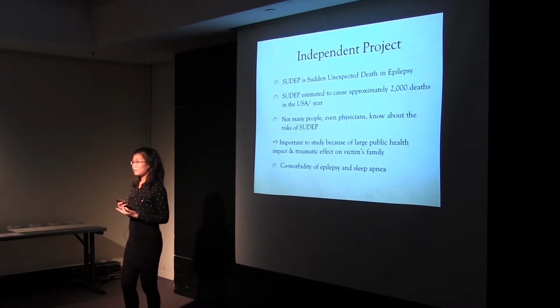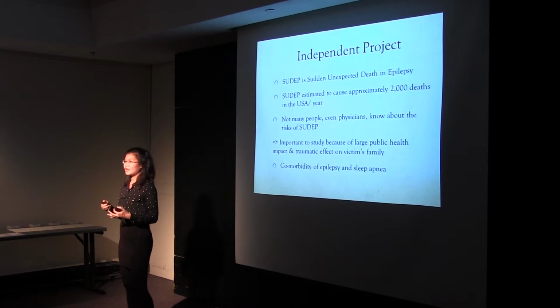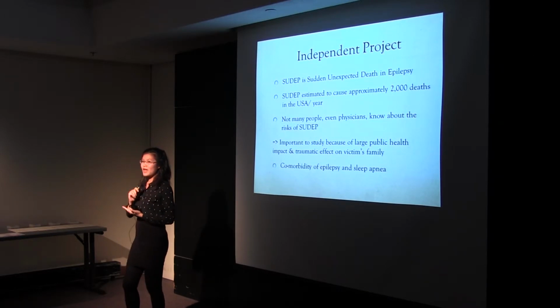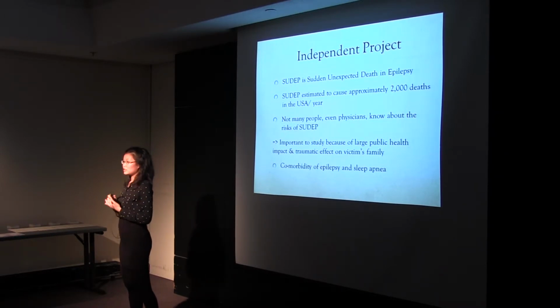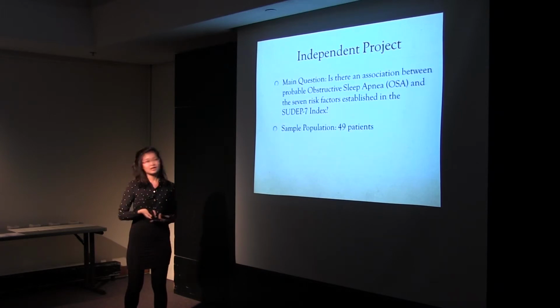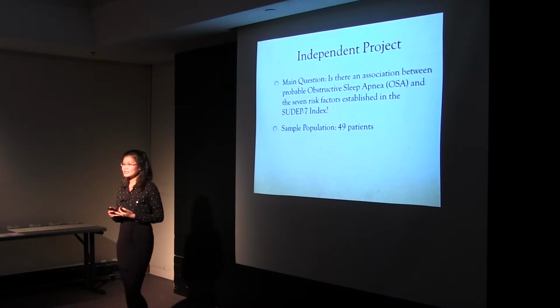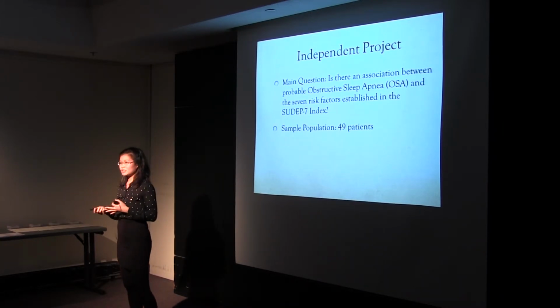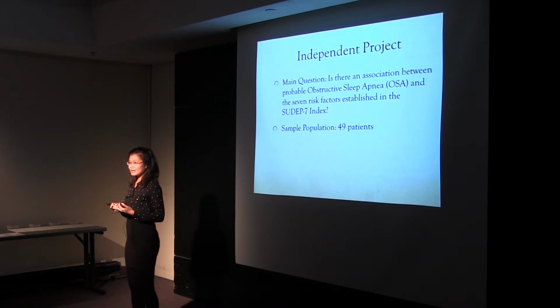Specifically, in my project, we looked at the simultaneous presence, or the comorbidity, of the 2 medical conditions, epilepsy and sleep apnea, and see how these 2 medical conditions together can cause higher risk of sudden death in our patients. And for those of you who are not familiar with epilepsy, that is a central nervous system disorder that can cause seizures and unusual behavior and sensations. So the main question of my independent project is: is there an association between probable sleep apnea and the 7 risk factors of SUDEP in the SUDEP-7 index? And my sample population was 49 patients.